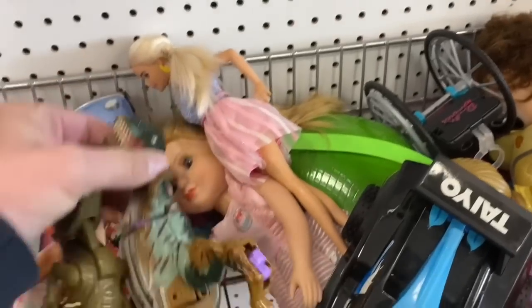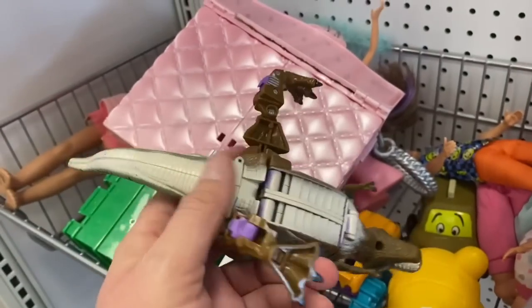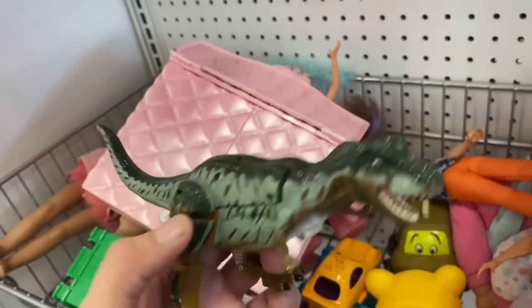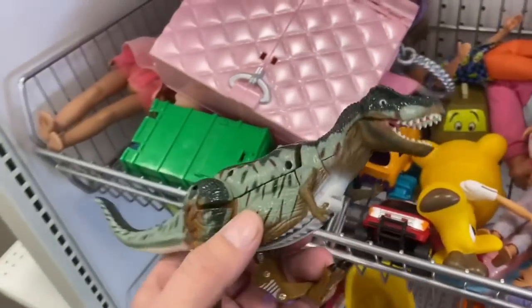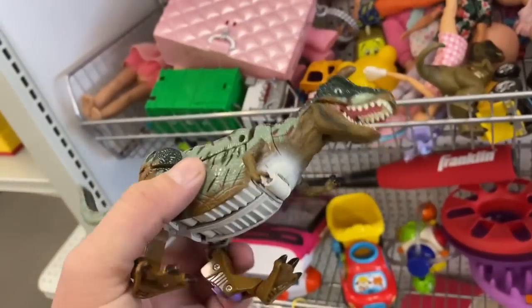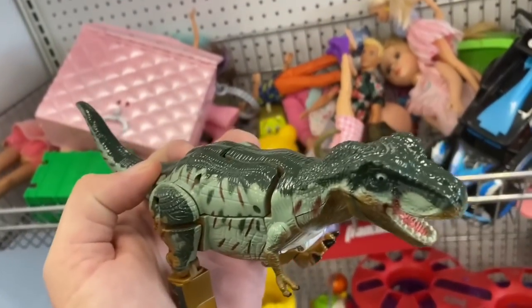This is like a Transformer. Oh, that's interesting. Or something. Yeah, I don't know exactly. I don't see like a Transformer symbol on him, but he does kind of fold out and transform into something. All right, we're gonna grab this guy too. He looks older, man. I don't think this is anything new. I could be wrong. That is interesting. There's no markings on him either.